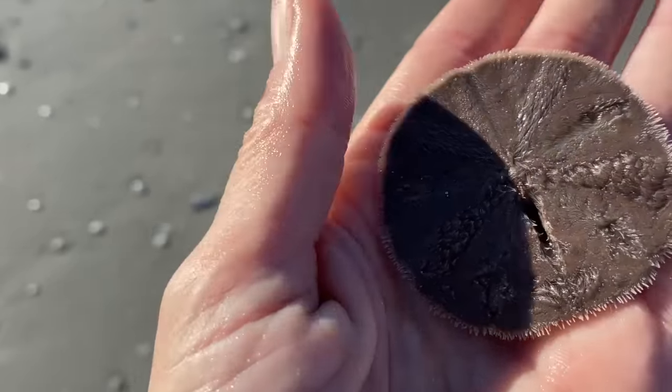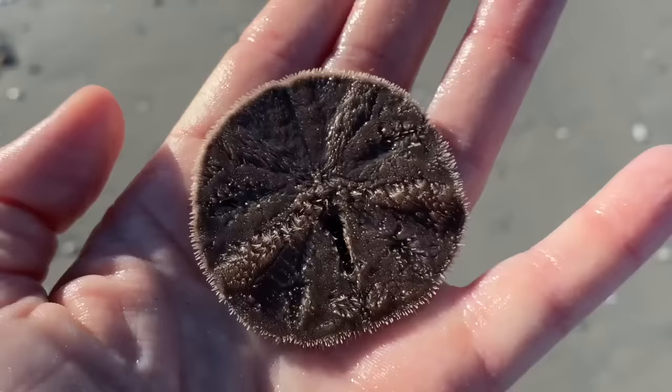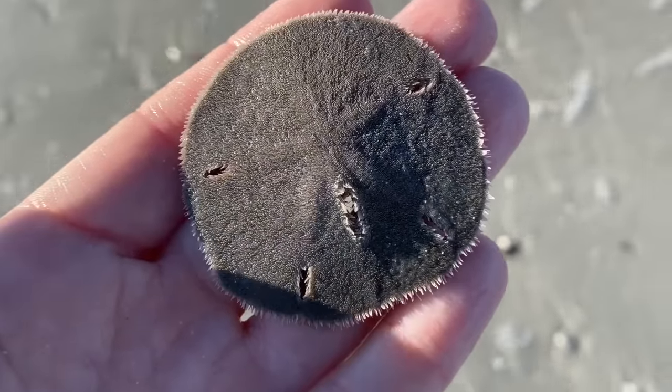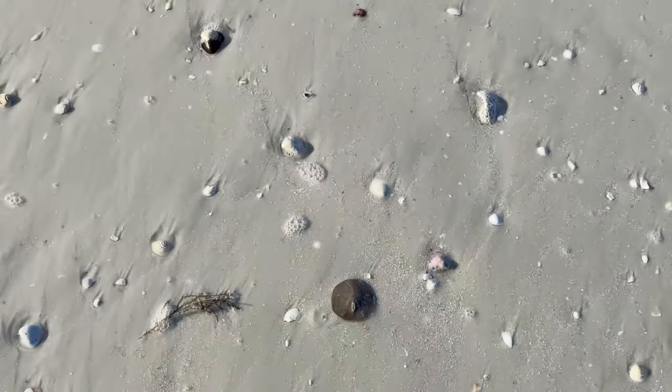These critters, they're used to being out of the water, so sometimes they may act like they're not all that living. Give it a sniff. If it doesn't smell dead, leave it at the beach. Isn't that pretty? So that is a living sand dollar, all furry and beautiful. And it's going to stay here.